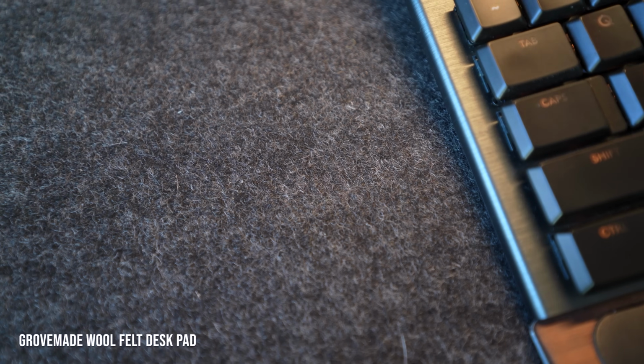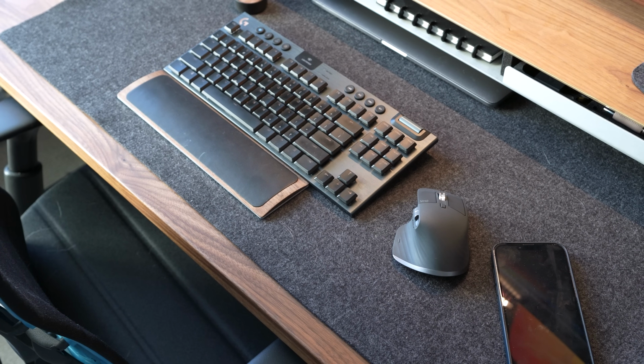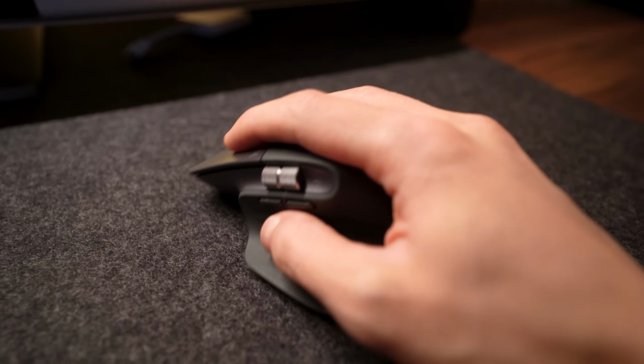Protecting the desk is the wool felt desk mat by Grovemade. It's made out of merino wool and cozy to the touch. Though it's soft, it's quite dense and strong and is water resistant. If you're wondering about mouse use, the material provides a little bit of resistance when you move the mouse over it, but nothing that should feel unpleasant.